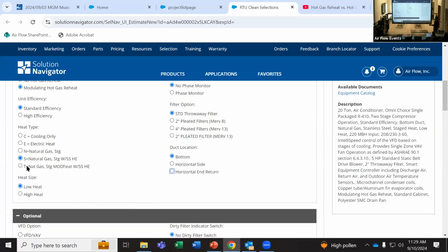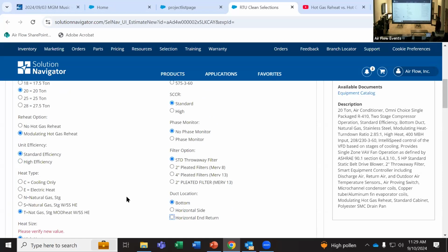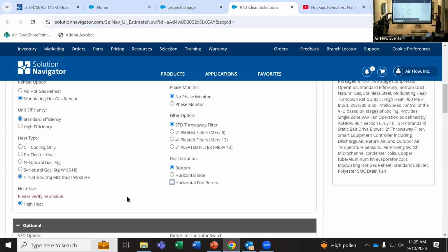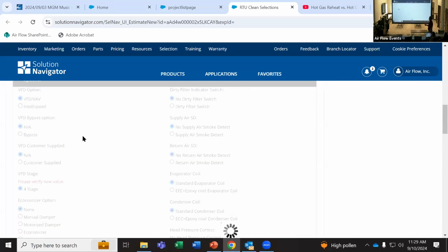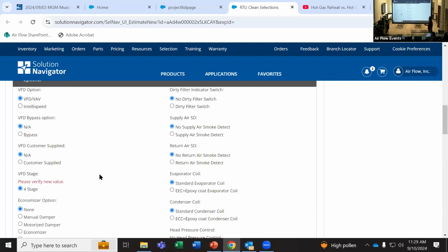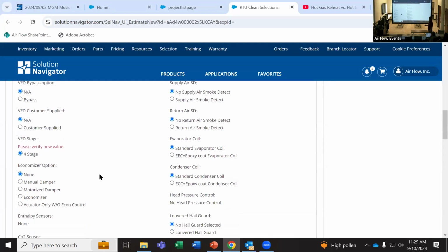Actually, sorry, modulating heat. And then it'll ask you, it's okay, we have to select high heat. Now we go down to options. Now what you'll see is if you go VFD VAV here, it gives you a 4-stage option on this VAV or on this VFD. So that's where you're going to understand how that drive is going to operate with the stages of cooling.